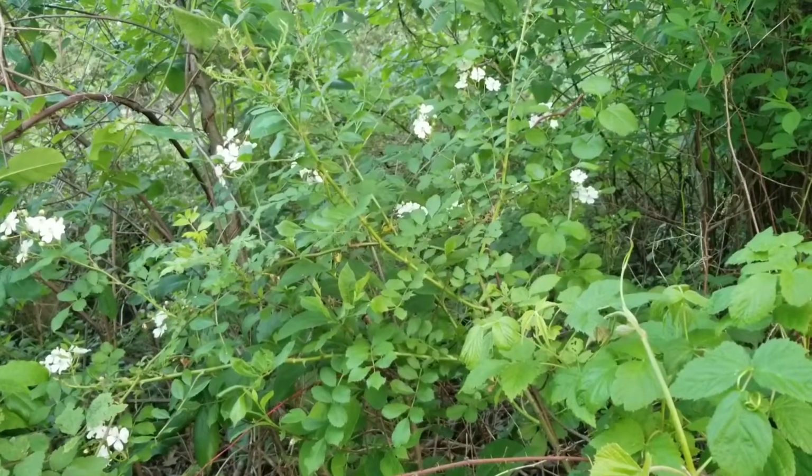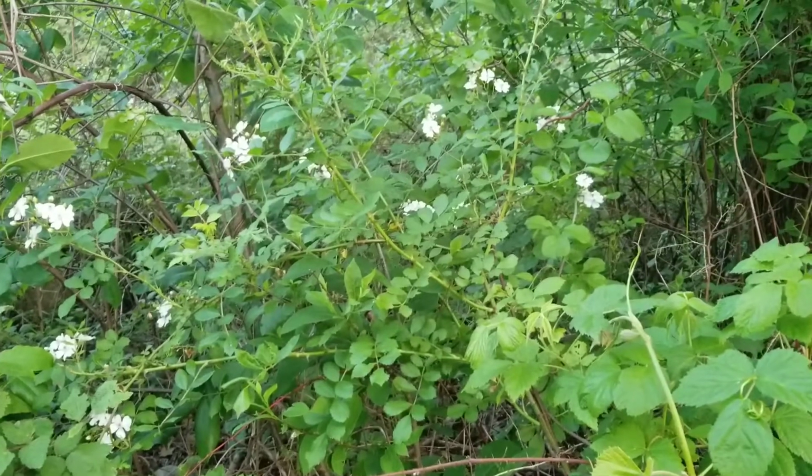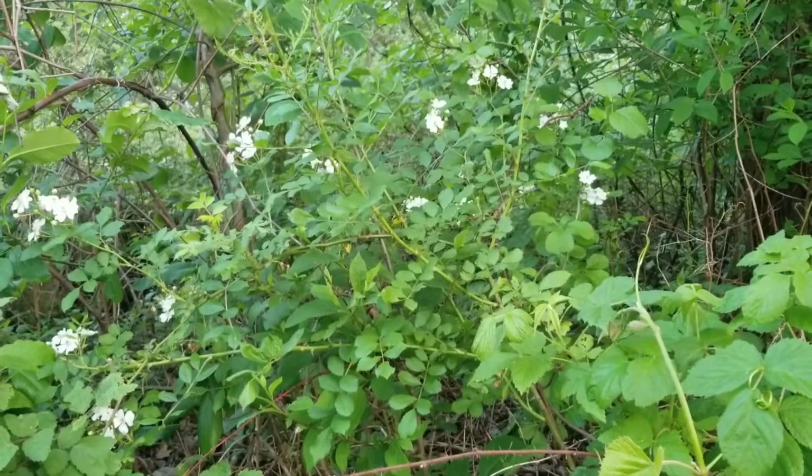And the good news is that if you cut this plant out now, it'll likely regrow, but it won't be able to produce any flowers until next year. Apparently that's something that's true of most perennial plants.